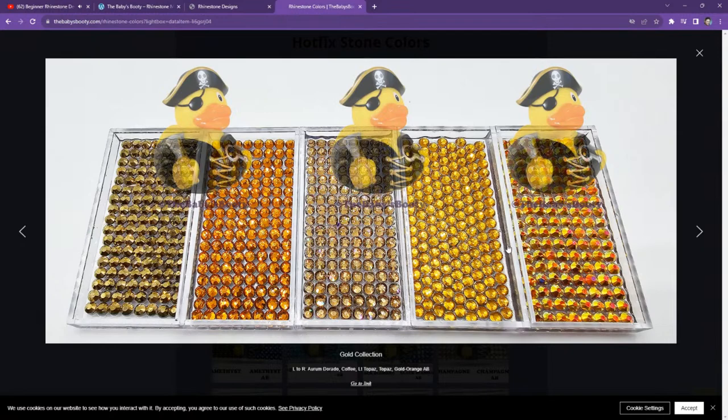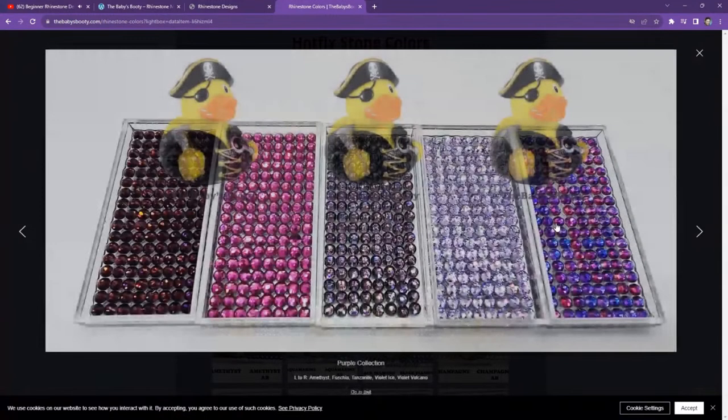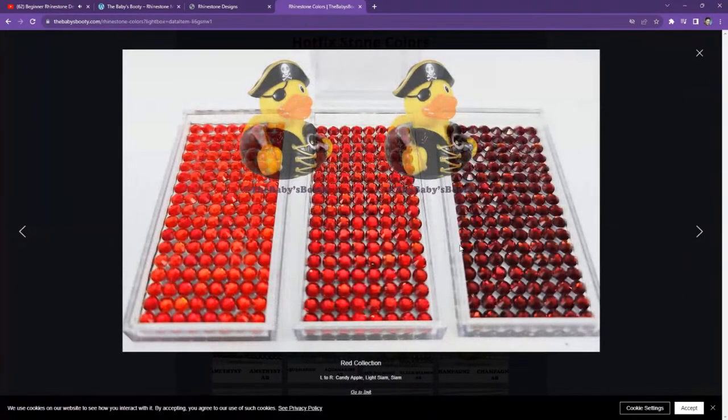Okay. So again, thebabiesbooty.com, click the home button and rhinestone colors. Then I think reds is next. No, purples. So we got amethyst, fuchsia is a pink, but it's a purpley pink, right? So then we got tanzanite, violet ice, and violet volcano. So this lets you see your purples. And our red. Candy apple, light cyan, and cyan. This helps you see the color differences and how the colors play with each other.